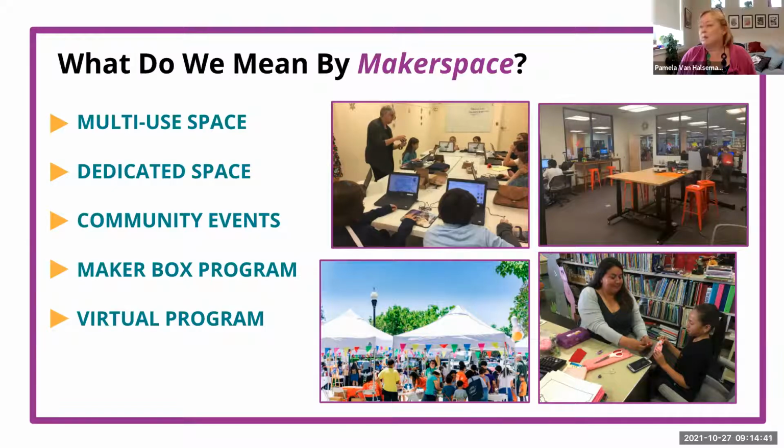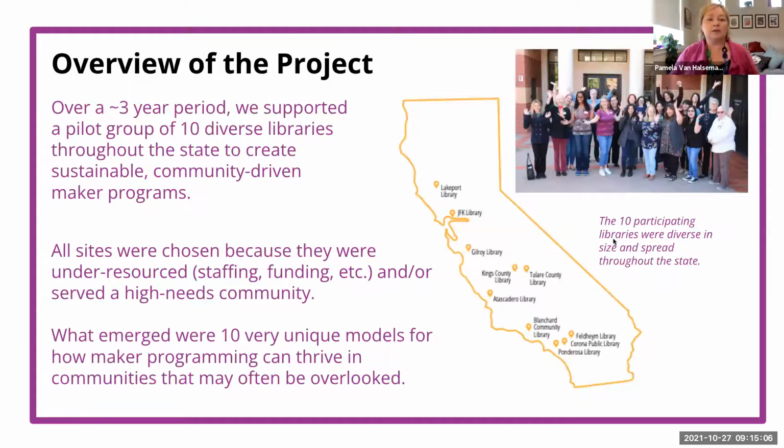And then it could be a virtual program or a MakerBox program where maybe one library develops a program kit with all the materials and maybe some direction on how to run the program, and then it's shared between all the branches. And then we've seen great examples of those as well. And it helps share those resources. So when we say your library has a maker program, it could be any of those, or maybe it's something we haven't even thought of and we would love to hear.